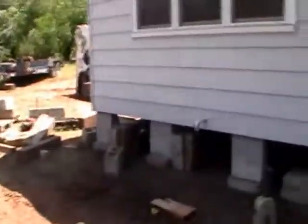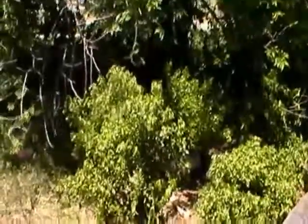You can see there the leveler. They've been leveling it. And it arrived here in one piece, no cracks. Now they have to reattach the plumbing, electricity, and the house is in its new permanent location. Very eco-friendly too, instead of throwing and wasting all this material, now the house is in a new spot. They've even brought over the bushes from the other location.